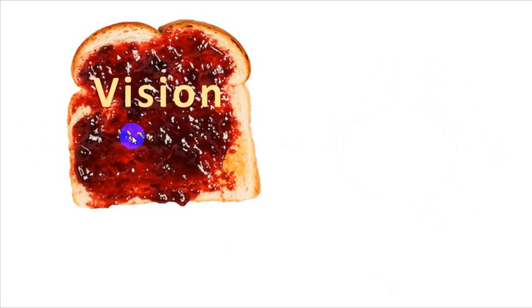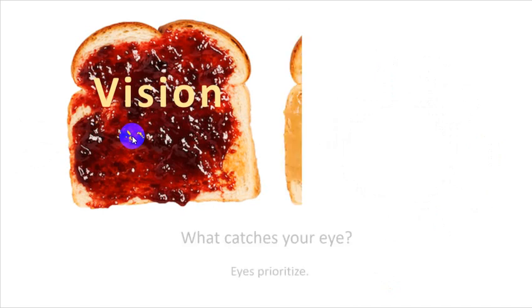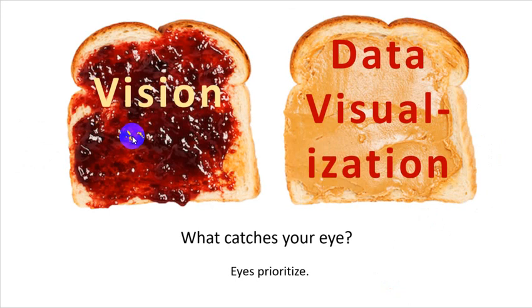So this is where we start connecting vision to data visualization, right? What catches your eye? Well, guess what? It's not random. Eyes and your brain prioritize. It's a very unconscious process, but it's not random.